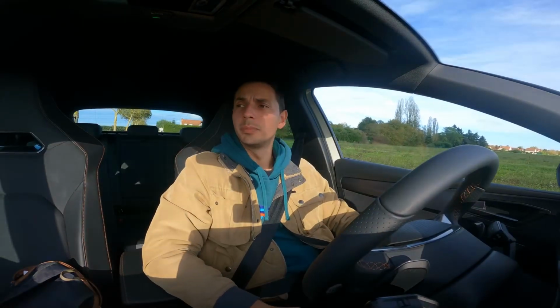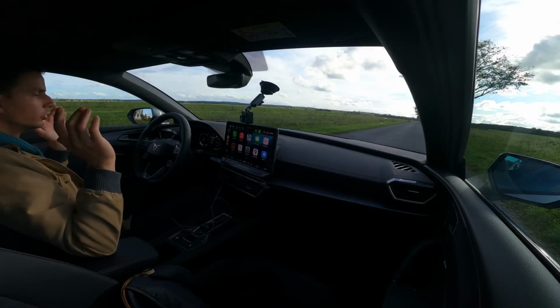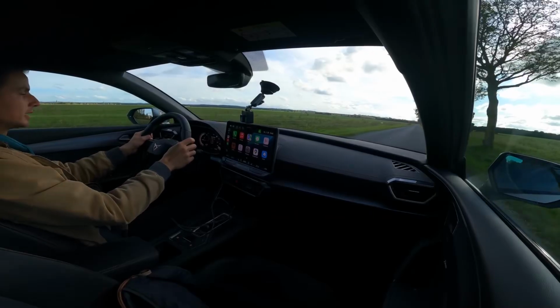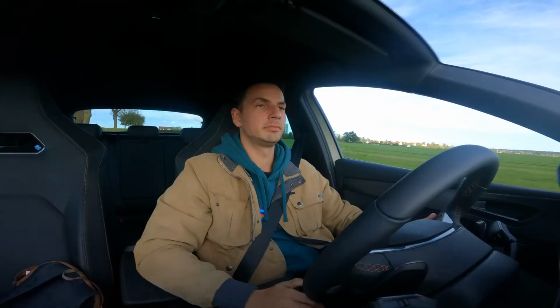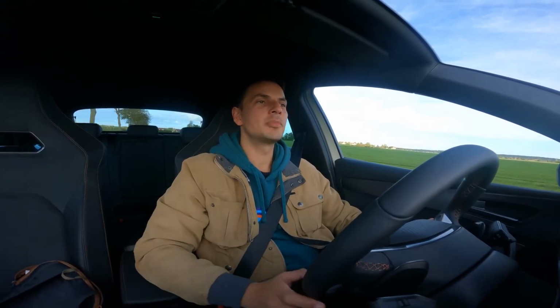We arrive at my favorite secluded spot where there's no one around, so I stop. I have my auto hold on. I'm going to switch here to sport mode. It puts the gearbox in sport mode and the map at full throttle. 30, 40, 50, 60, 70, 80 and 100. That's more than enough. 150 horses for daily use is sufficient.